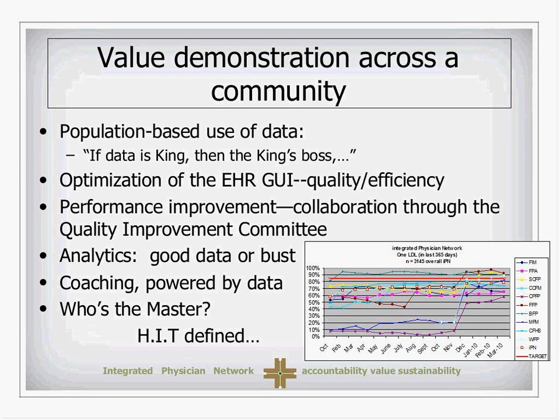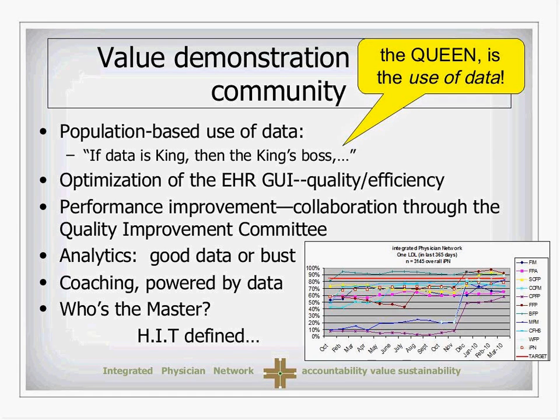We know we have to get good data, but we have to understand that if data is king, then the king's boss is the use of data. We have to optimize the EHR experience for providers such that it makes their life as efficient as possible, while at the same time capturing the key data elements that are important to drive the other end of the quality engine. Performance improvement and collaboration are referred to through the Quality Improvement Committee.